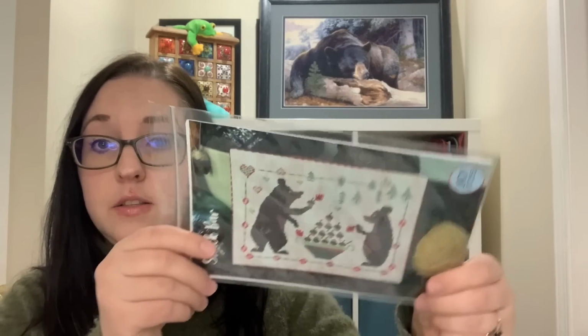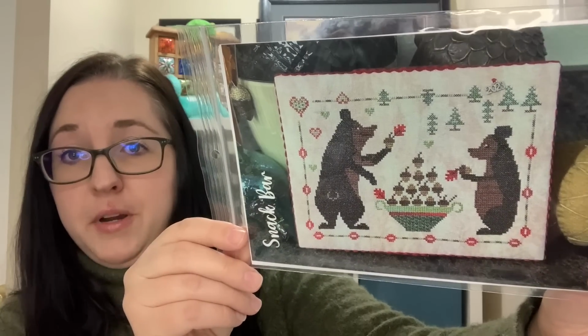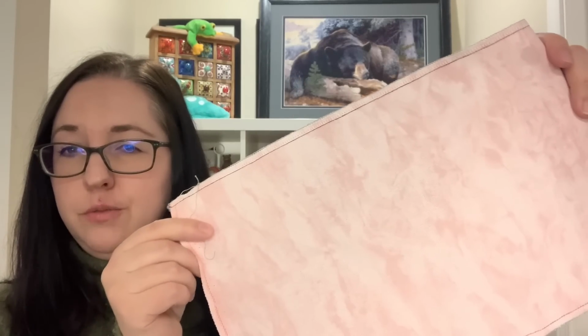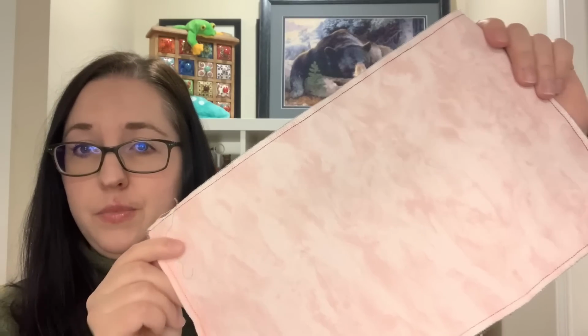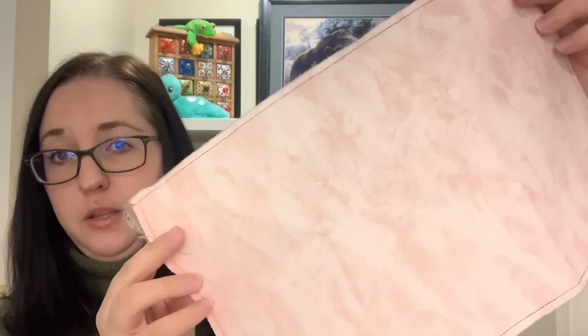We got the project just like the people attending the in-person retreat got, and it was actually by Lindy Stitches, Stephanie, and this is what it is. The little bears. I was so excited when I opened this. It's called Snack Bar, and it's little bears and they're acorns, and we got everything to stitch this, including the needle. So we got the 32 count Vintage Rose Lugana, that's printed. It's like Vintage Country Mocha. That's the pink version, and it's plain on the back and the printed mottling on the front. We got all the overdyed threads and DMC to stitch it in.